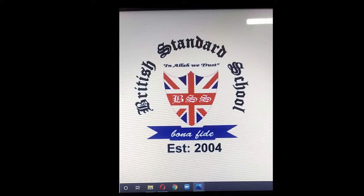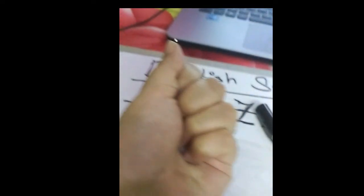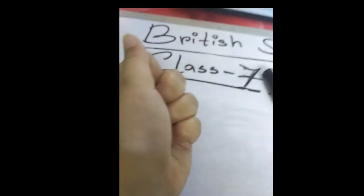So today we will study unit 4.5, that is the heart. We all know that the size of our heart is almost about the size of our clenched fist. Clench your fist, everyone. This is almost the size of our heart, not exactly. Just look at its size. The heart is about the same size.